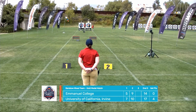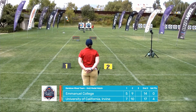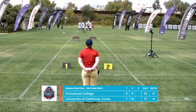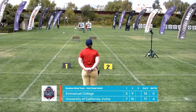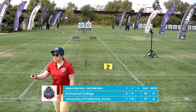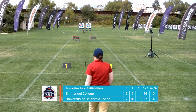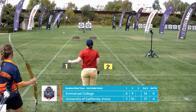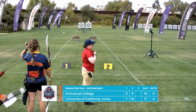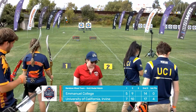Unlike some other divisions, if you throw an arrow, say, to a 1 or a 2, you can easily come back with the set points because you're starting fresh the next end. It's not going to hurt you going into the next end. So Emmanuel will have to hang on to this next set if they want to continue this match. A tie will still give Irvine the match win, because it's a maximum of 5 points. Once you get the 5 points, you win. So if UC Irvine even ties the set with Emmanuel, they will still take the match. So Emmanuel is definitely looking for a victory here.